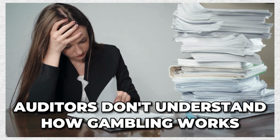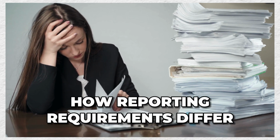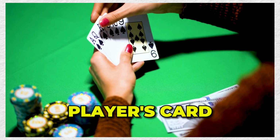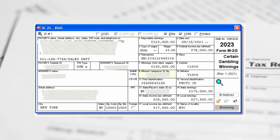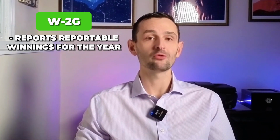Now, we've handled gambling audits throughout the country. We've dealt with auditors in different states, and overall, I think auditors don't have a great understanding of how gambling works and how the reporting requirements differ. So if you gamble at a casino with a player's card, or you gamble online, or you gamble elsewhere, you may receive a W-2G at the end of the tax year. The W-2G reports reportable winnings for the year.